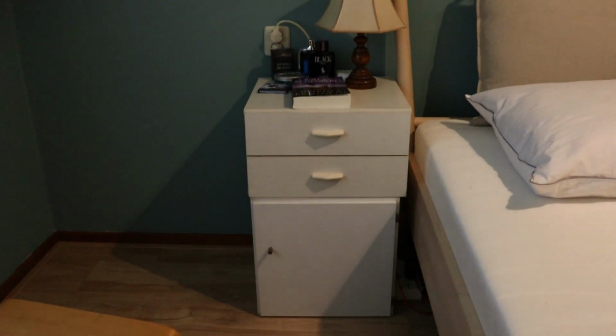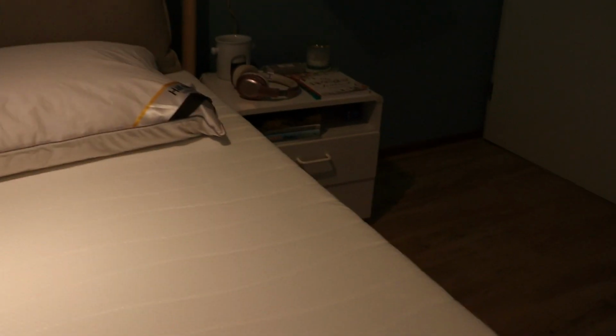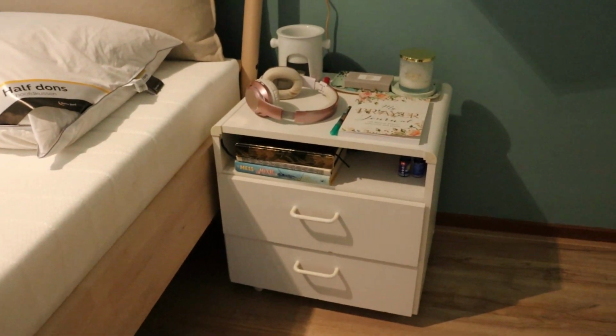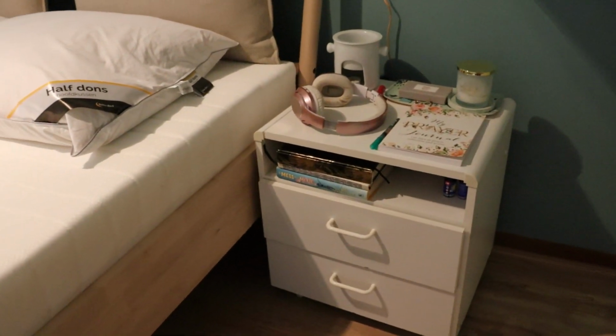Yeah, as you can see, we've got some temporary nightstands as we are still trying to find nightstands that work for us and our budget, so we're not rushing because these work for now. But yeah, that's something that will change at some point.